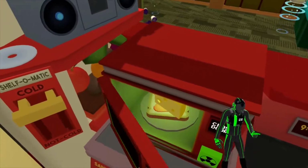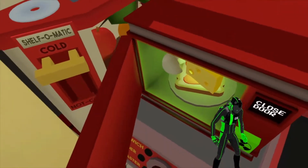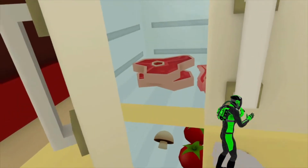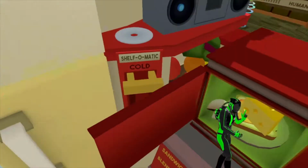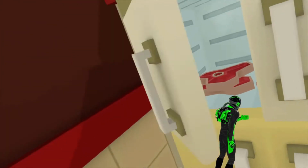Apparently it's letting me put toppings on it. Hang on. Let's put some mushroom on it, because why not? Wait, can I just stuff things in here? Hang on. Hold on a minute. Bacon and mushroom pizza. That sounds nice. Let's try that. Let's see if it actually makes bacon and mushroom pizza, shall we?